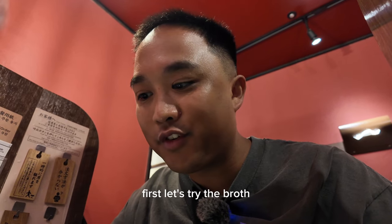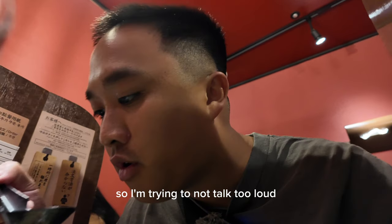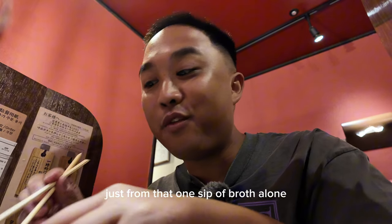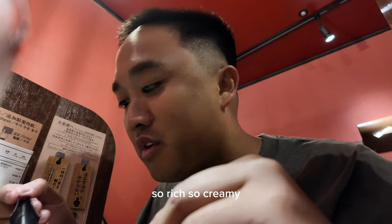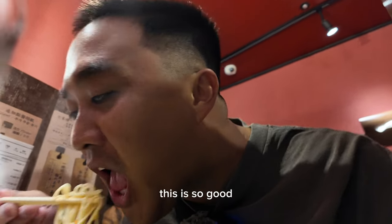How is it? Okay, first let's try the broth. Sorry, it's pretty small, so I'm trying to not talk too loud. Oh my god. Just from that one sip of broth alone, this is the best ramen I've ever had. It's so rich, so creamy. Oh my god. Let's try the noodles. This is so good.